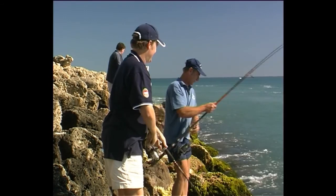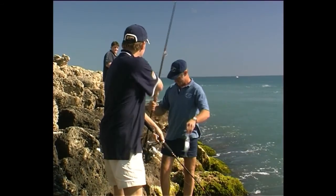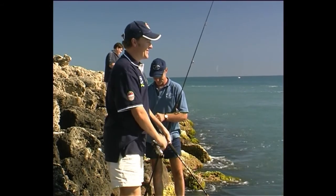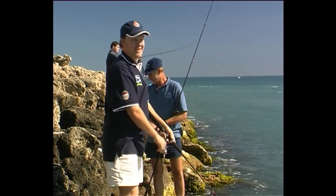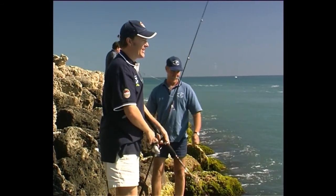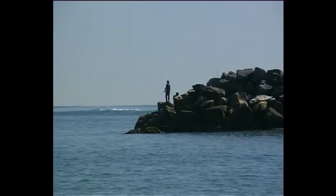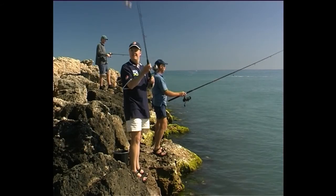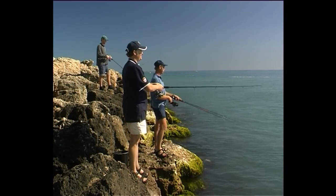Yeah, no worries, Steve. Okay, hey, you jumped the gun. Now, the tide's coming in, it's just turned. So what I'm doing is casting to my left and it will drift around to the right. That way I'm not going to tangle over everybody. Burley is very important here because it brings fish and keeps them in the area.